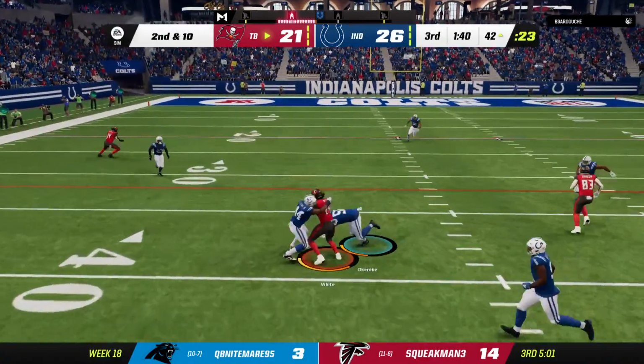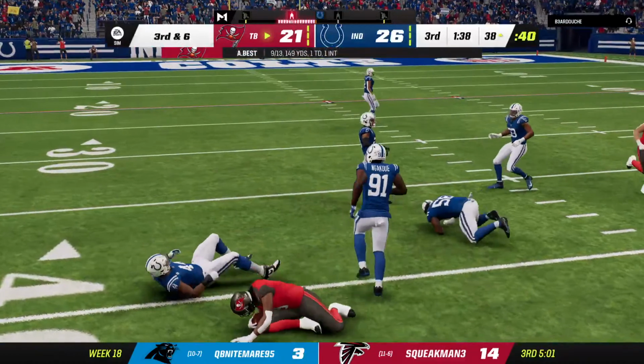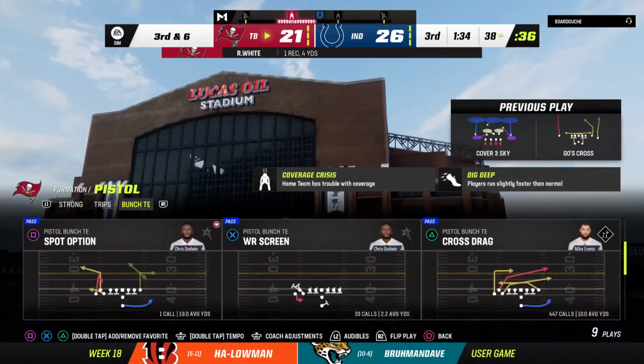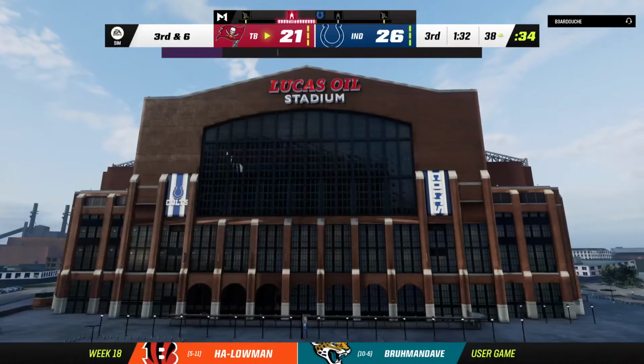Operating from the gun. Best. They'll dump this one off here to White. And the tackle is going to be made at the 38. Caught that look from you there, partner. I think we're on the same page on that one.